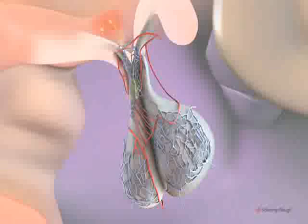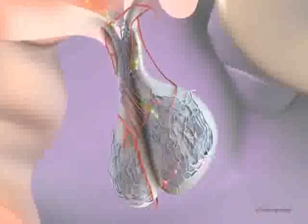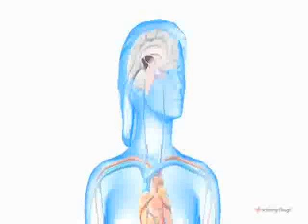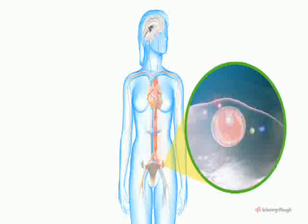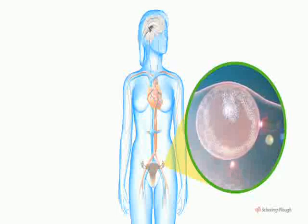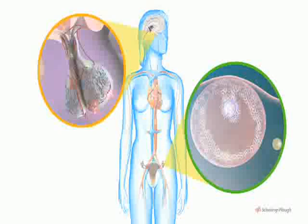Stimulated by pulses of gonadotrophin-releasing hormone, cells in the pituitary gland secrete another hormone, follicle-stimulating hormone, or FSH. FSH travels in the bloodstream, reaching the ovaries. There it stimulates the formation and growth of an ovarian follicle in one or other ovary. The follicle consists of an egg, a number of surrounding cells which secrete estrogen hormones, and fluid. FSH helps the egg to mature and prepares it for release.